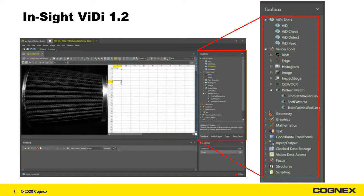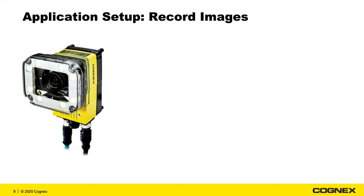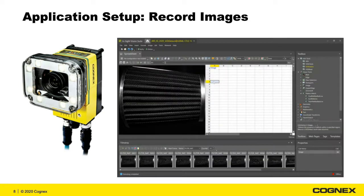Let's review how you will set up the ViDi tools on the Insight D900 to perform that air filter inspection. First, you'll install the D900 vision system on your production line and connect to it through your network from your PC using the Insight Vision Suite homepage. Once you connect, in addition to the spreadsheet and toolbox, you will also have access to an offline film strip.